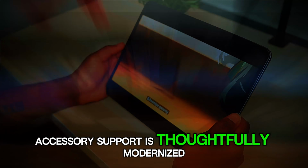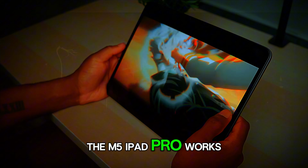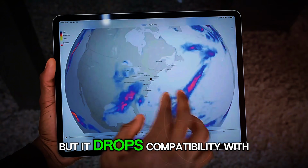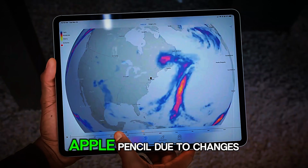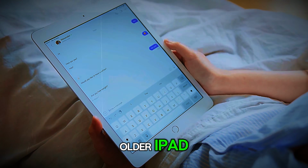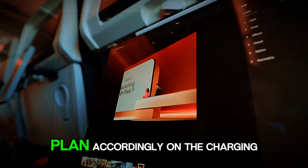Accessory support is thoughtfully modernized. The M5 iPad Pro works with Apple Pencil Pro and the USB-C Apple Pencil, but it drops compatibility with the second-generation Apple Pencil due to changes in magnetic placement. If you're upgrading from an older iPad and rely on that accessory, plan accordingly.